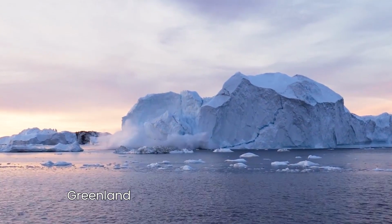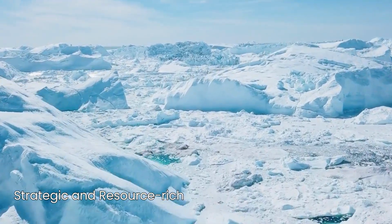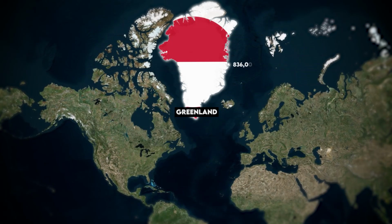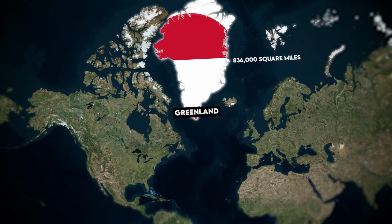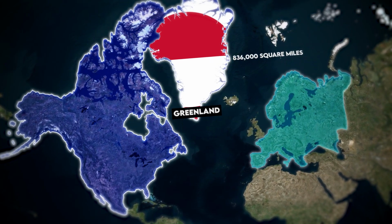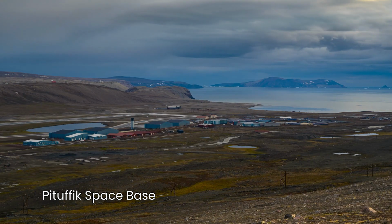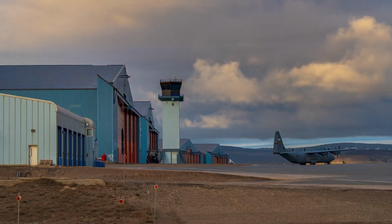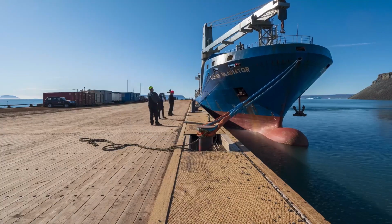Greenland isn't just a frozen expanse of ice. It's a strategic and resource-rich powerhouse that has long captured American interest. Spanning over 836,000 square miles, it's larger than Alaska and sits perfectly between North America and Europe, offering unmatched geopolitical advantages. The U.S. already operates the Pituffik Space Base, formerly Thule Air Base, in northern Greenland, a key outpost for missile defense, space surveillance, and early warning systems.